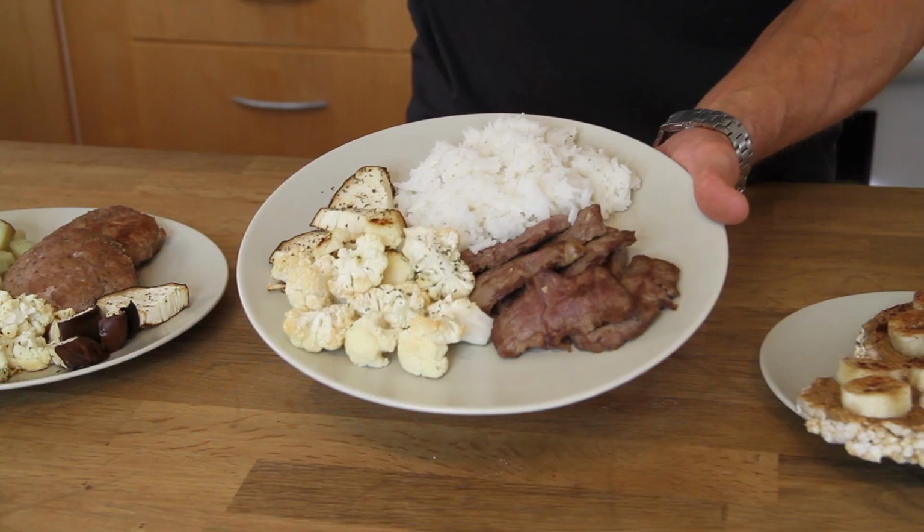I work out pretty much every day. My body can handle this, and it sure as heck isn't going to turn to body fat with that 2,700 calories. So if you want white rice instead of brown rice, go ahead, do it.